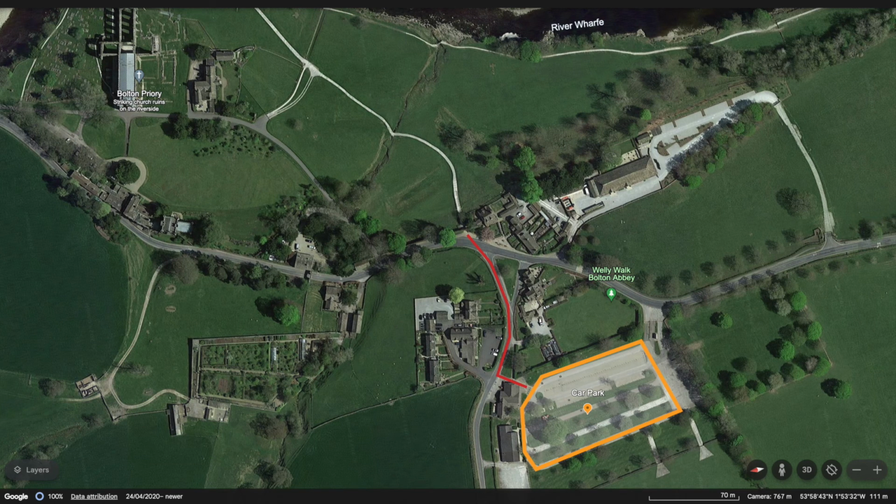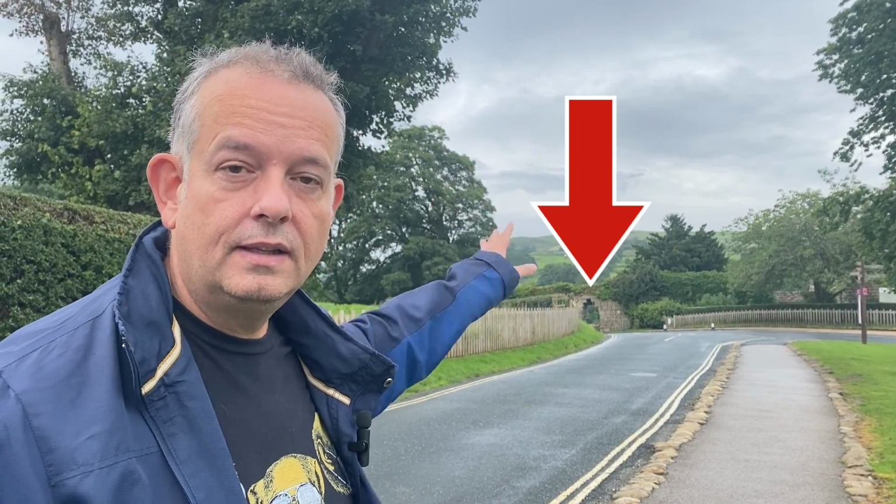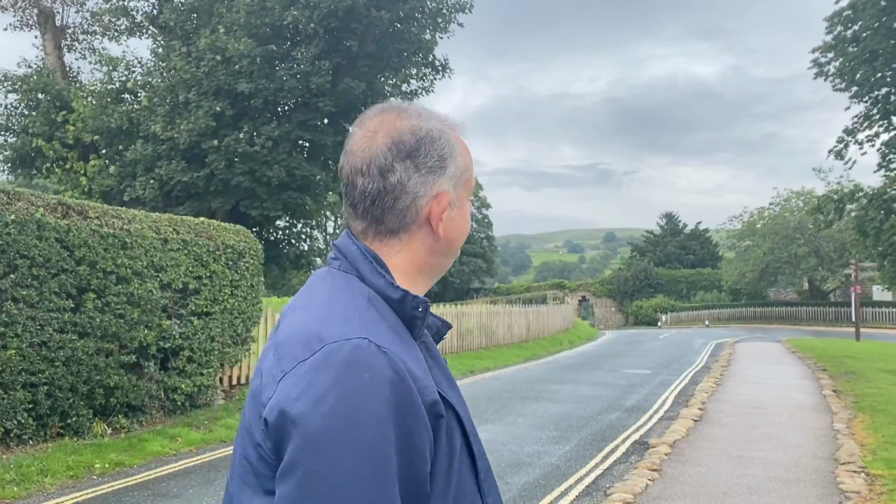To get to the Abbey, you exit the car park next to the post office and turn right, walking past the main village green until you reach the stone archway leading into the Abbey grounds. If you head out of the car park, see that hole in the wall there? That's where we're going, down to the Abbey.